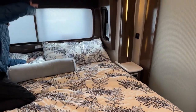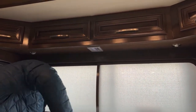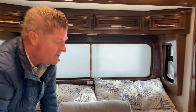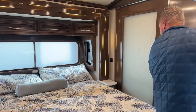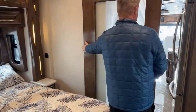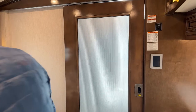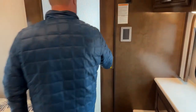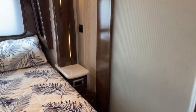Now underneath, you also have access to all your lighting. So you can turn off your lights, you've got access to your shades, your fans, your systems for your generator. If you want to turn on your pump, you have access to turn all that on from your bed. Before we go out of the bedroom, I'll show you that I've got a really nice privacy door. There's also storage underneath those end tables.